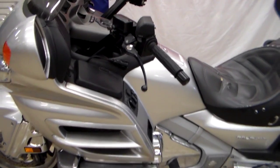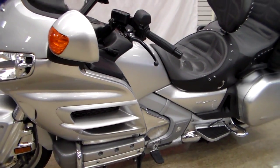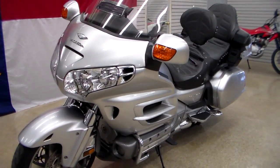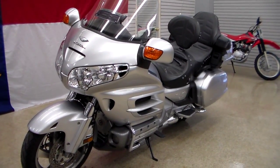So we have a 2005 Honda Goldwing in silver. We can get you cruising out on a wing for a very nice price.